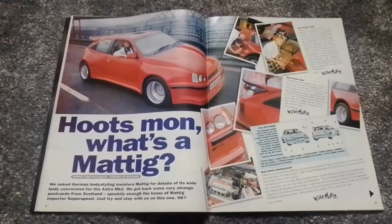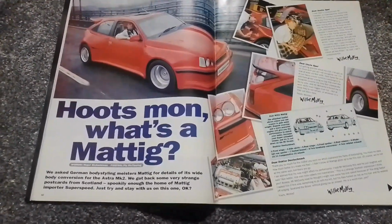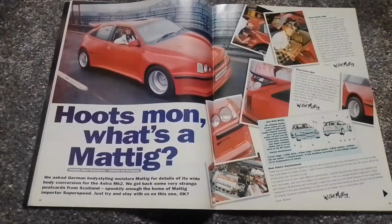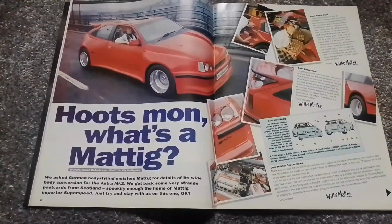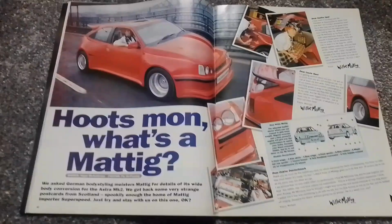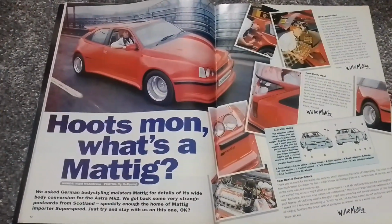And we kick off with Hootsmon, what's a Mattig? We asked German body styling meisters Mattig for details of its wide body conversion for the Astra Mark II. We got back some very strange postcards from Scotland. Spookily enough, the home of Mattig importer Superspeed. Just try it and stay with us on this one, okay? So this is the Mattig body kit you could get for the Mark II Astra.